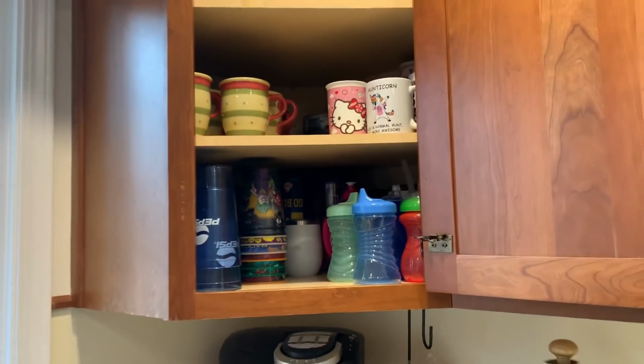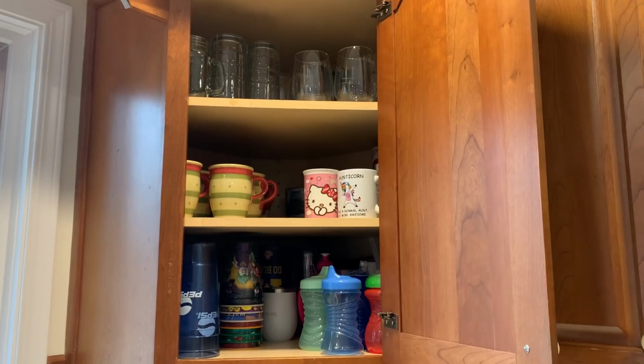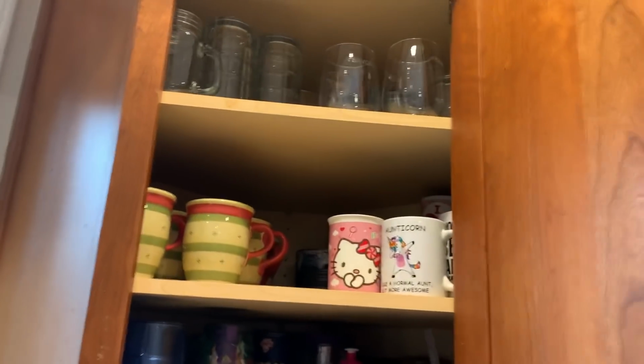And then I've got all my cups in here, and I ended up organizing them. Bottom is all plastic, the middle is all coffee cups, and the top is all glasses. So super happy with this cupboard as well. The plates and bowls cupboard is still my favorite for sure.